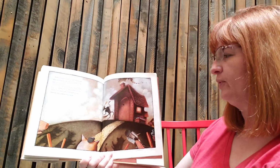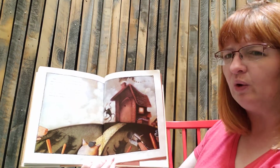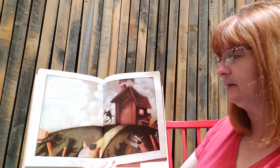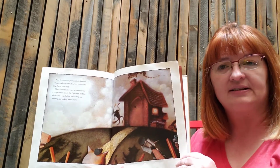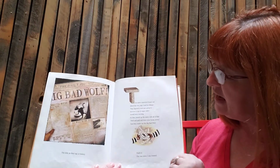Now, I'm usually a pretty calm fellow, but when somebody talks about my granny like that, I go a little crazy. When the cops drove up, of course, I was trying to break down this little pig's door, and the whole time I was huffing and puffing and sneezing and making a real scene. And the rest, as they say, is history.